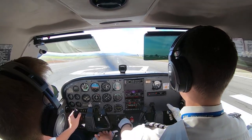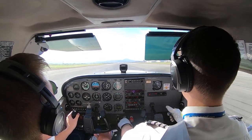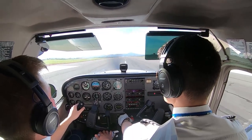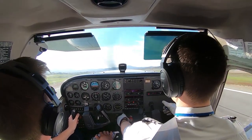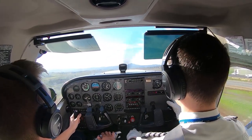And holding it level. Flaps up, full power, making sure you add forward pressure to stay on the runway because you are trimmed quite high nose up. Yep. 55, rotate. That's the short approach. Yeah.